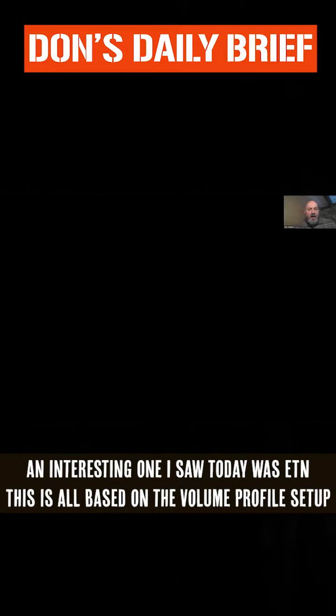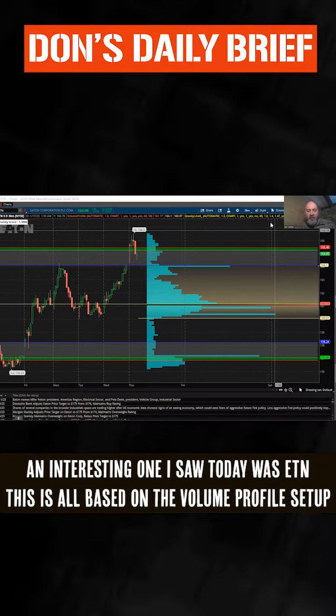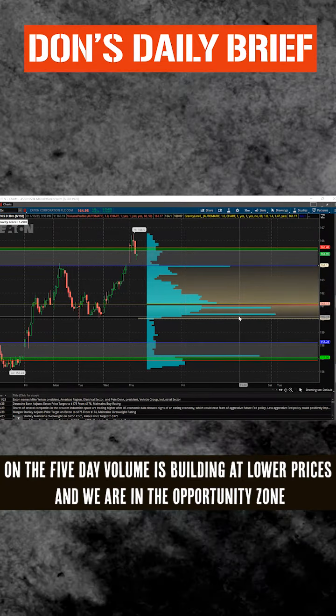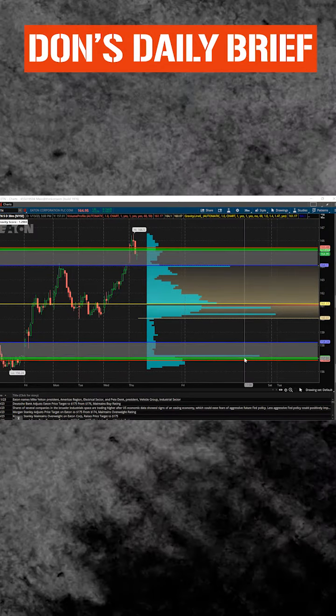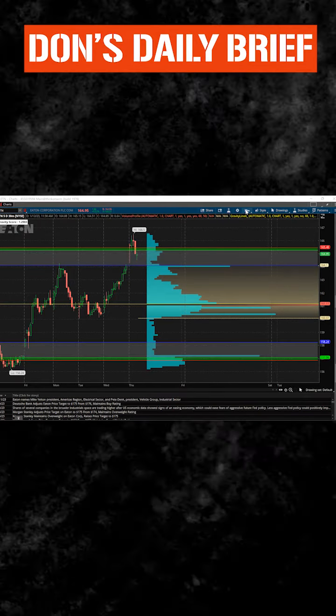It's Eaton Corporation, and this is all based purely on how the volume profile sets up. This volume profile, we have building volume at lower prices, and this is on the last 5 days, and we're in this opportunity zone here. This implies that we're going from 165 down to 157 at the least. Actually, it looks like it might go lower.